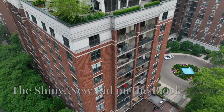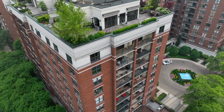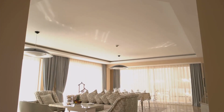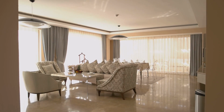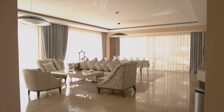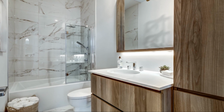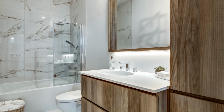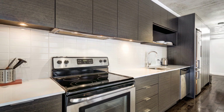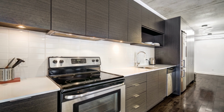Class A properties are the crown jewels: new, architecturally striking, and located in the best neighborhoods. They attract high-income professionals who expect luxury amenities, rooftop pools, concierge services, and smart appliances. For investors, Class A means stability and capital preservation, low risk, low maintenance, but also the lowest cap rates. The core strategy that fits here is buy, hold, and collect steady income while the property appreciates.